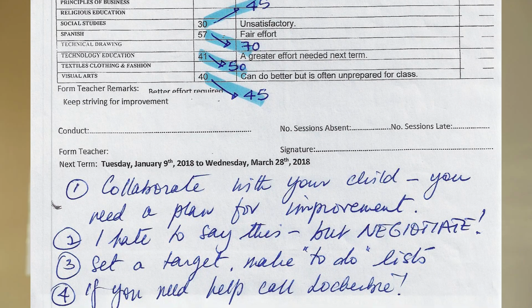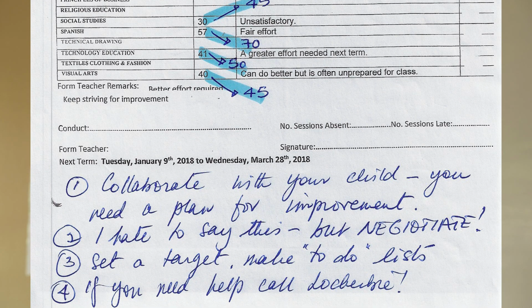And I hate to say this, negotiate. Negotiate with your child. Set a target that is manageable and not completely out of space. That is absolutely manageable and is sequential. So going from a 60 to a 90, is that pragmatic? Is it manageable? Is it doable? Is it realistic? Set something manageable, because you actually want to set it a little on the low side so they can exceed it.